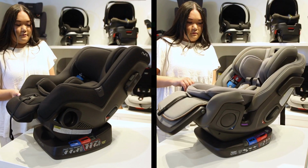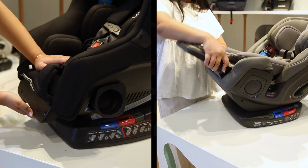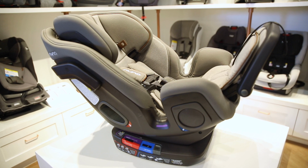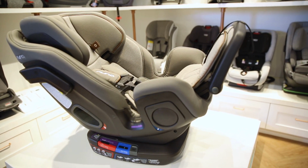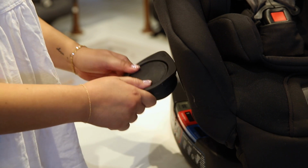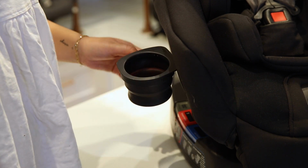They also feature a multiple position recline and footrest. For the EXEC, this footrest acts as an anti-rebound panel, which provides extra safety when in rear-facing mode. One of our favorite features on both of these car seats is the pop-out cup holders. These can be popped out or stowed away.